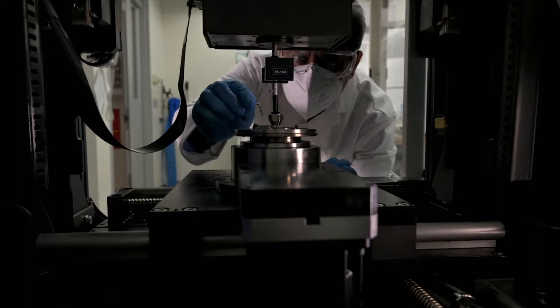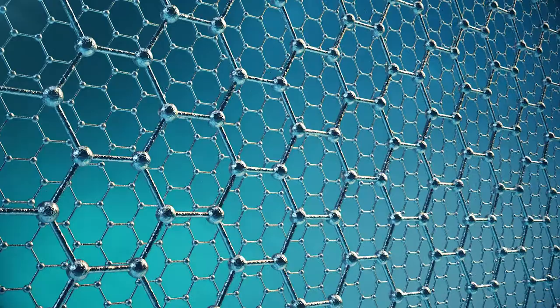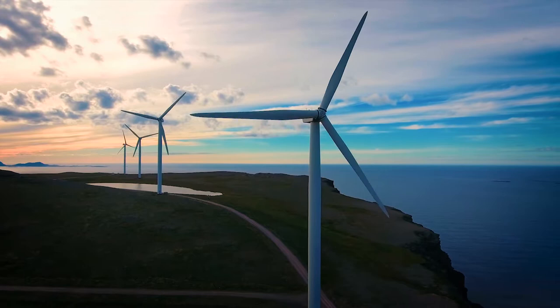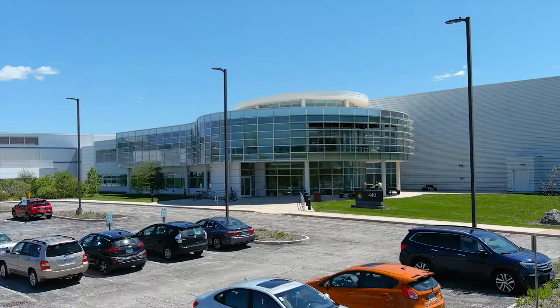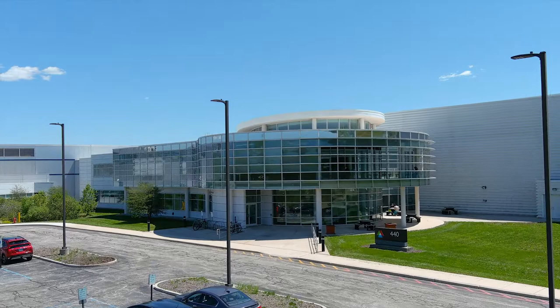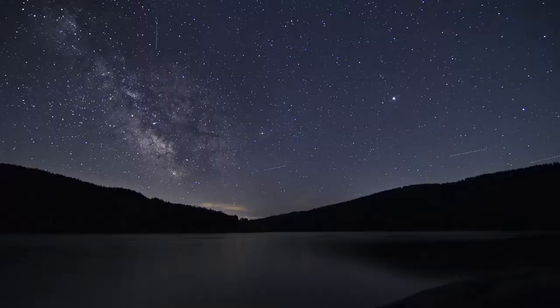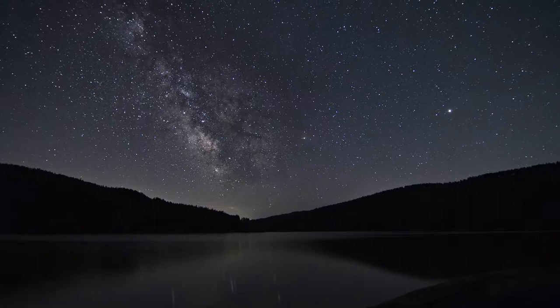Nanoscience is a rapidly growing field with the power to transform our lives. The properties of matter at the smallest scales could be the key to solving our most pressing global challenges. At the Department of Energy's Center for Nanoscale Materials, or CNM, a scientific user facility housed at Argonne National Laboratory, researchers investigate materials and develop technologies at the nanoscale, even down to individual atoms, to improve our everyday lives and advance our understanding of the universe, from atoms to the cosmos.